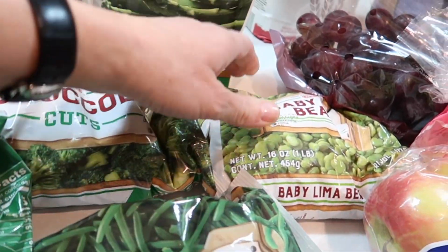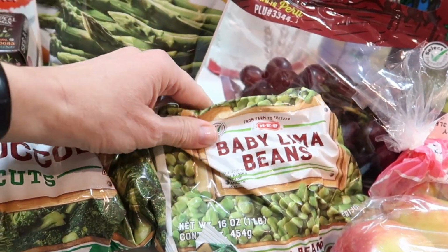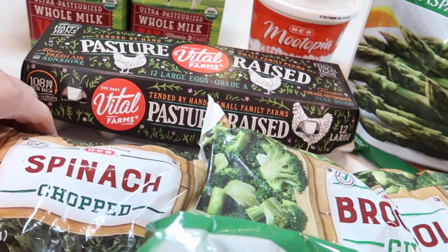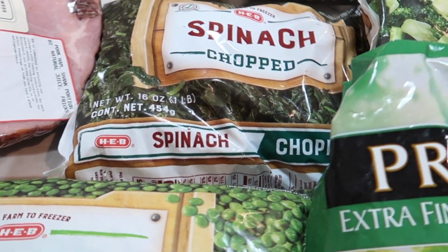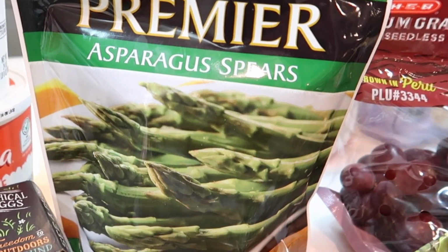I also really like putting lima beans in vegetable soup, and most of these vegetables will be used for soups and things like that. I just love having our freezer filled with these vegetables. They're a great way to keep fresh vegetables for a long period of time, and so whenever I see a sale at HEB, I like to stock up.